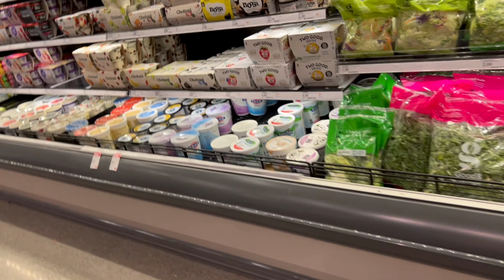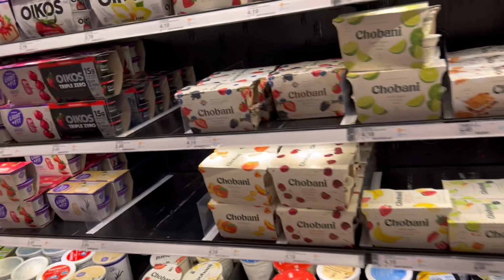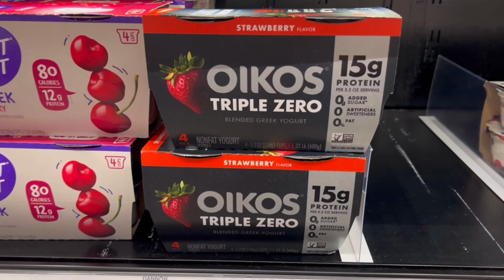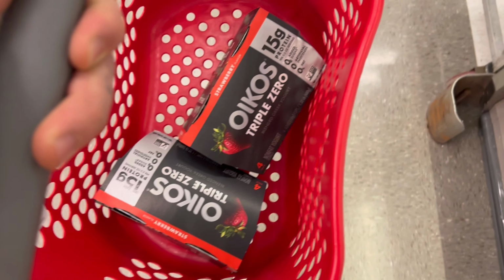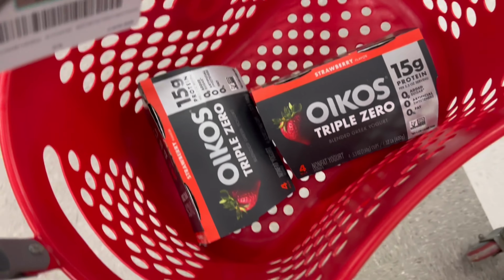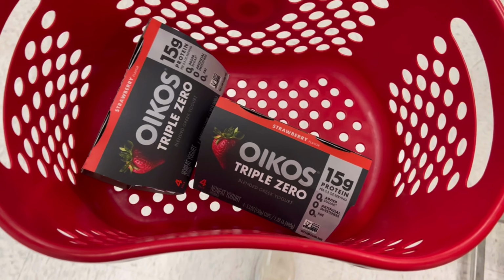And then aside from all of that, I'm going to teach you some really good life hacks right now. So here we are. I'm currently at Target, and I picked up these Oikos Greek yogurt packets that are zero sugar, zero artificial sweetener, and zero fat. I bought 2 boxes of the 4 packets of Greek yogurt, which adds up to 8 packets total. So that can be 1 a day. That's perfect for you. That's 100 calories.